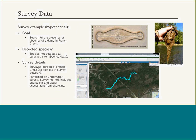Again, another hypothetical example for creating a survey record. Perhaps you went out with the goal of searching for the presence or the absence of Didymo in French Creek. And if you haven't seen Didymo before, here's a few photos of what it looks like. It's gross.